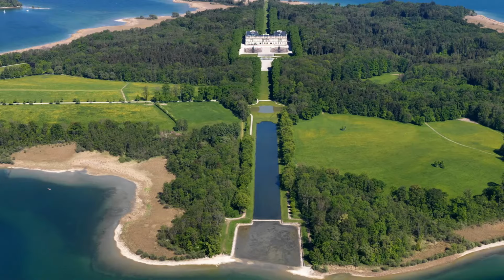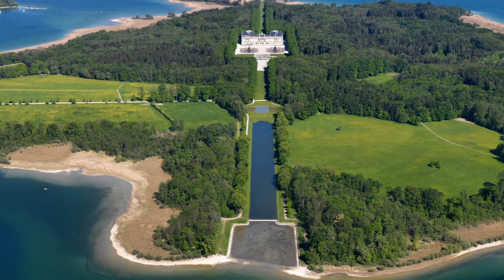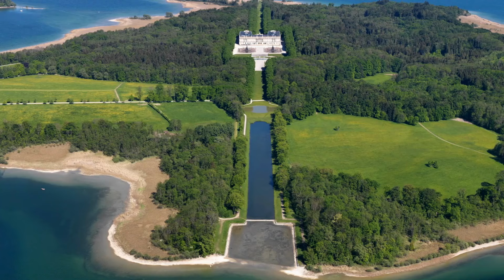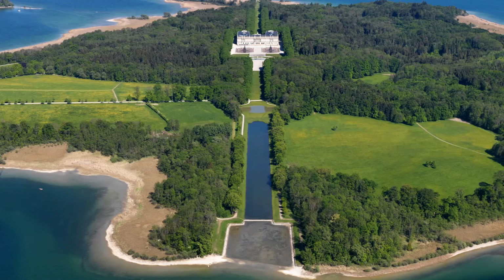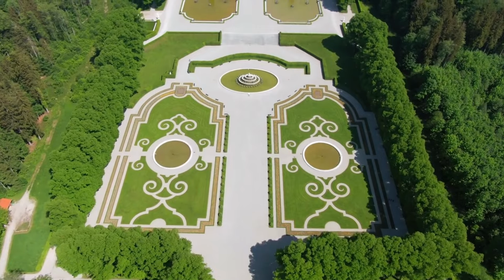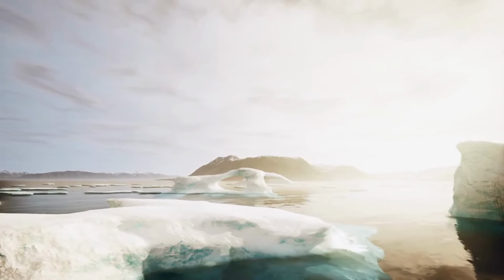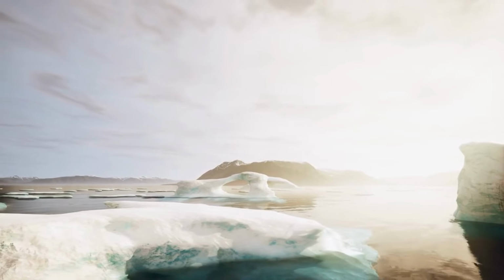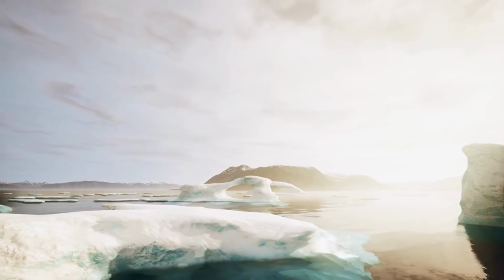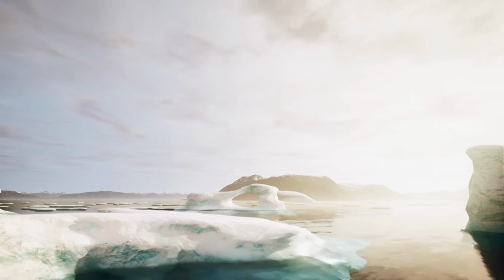But what truly sets Chiemsee apart are its islands. The lake is home to 3 main islands: Herreninsel, Men's Island, Fraueninsel, Women's Island, and the uninhabited Krauteninsel, Herb Island. It's on Herreninsel where we'll find our star attraction, the magnificent Herrenchiemsee Palace. The lake's formation dates back to the end of the last ice age, about 10,000 years ago, when glaciers retreated and left behind this natural basin.